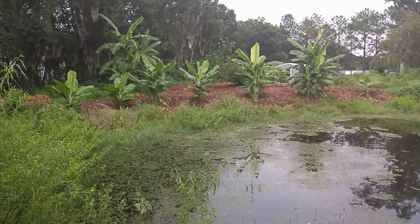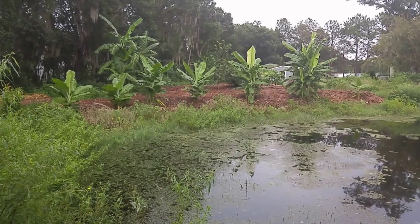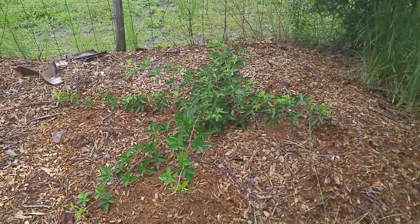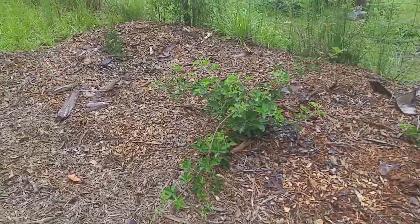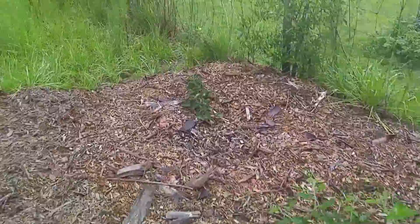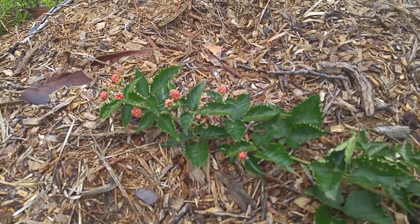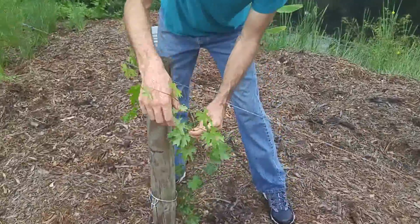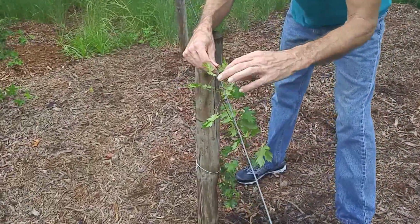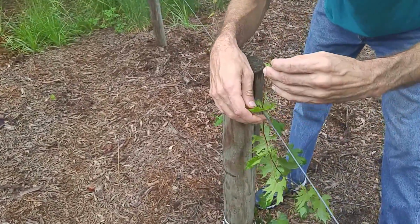Here the banana trees are from the other side of the pond, just to have a look. And over here we are at the blackberry area, where two of the plants are growing pretty good. The other one has flowered and is trying to set fruit here in the middle of the summer, which is very weird for blackberries. The one that's doing the worst is the one that's putting out the fruit. That's weird. And I need to get this to hold on. Doesn't seem to. Oh man. I don't know what the deal is with this.